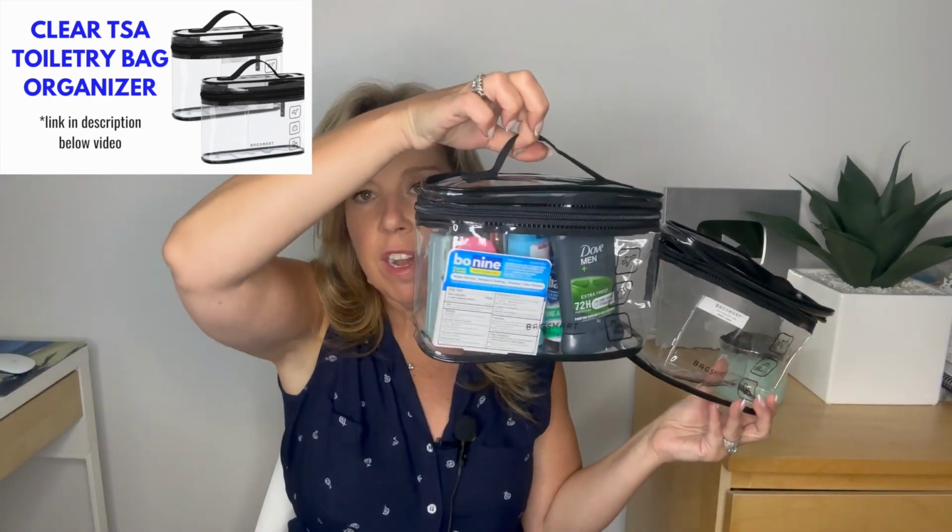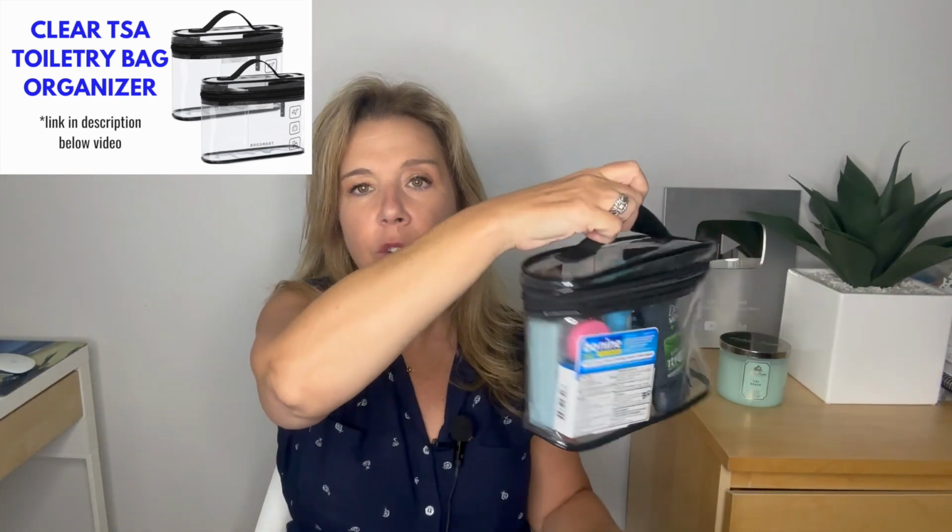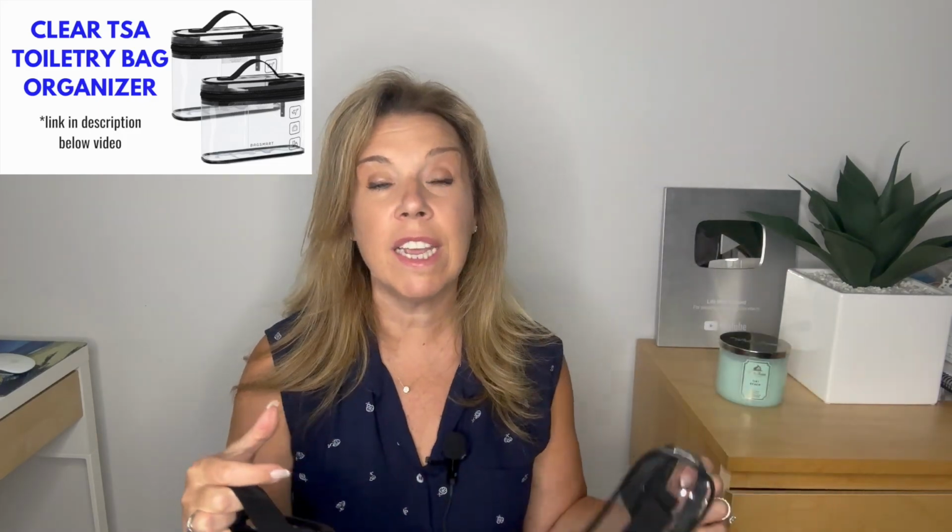Like right here, I just filled this up with some of the different items that I would probably use on a cruise. This is even great to make a little first aid bag, or to keep all of your medications, or even to keep your makeup.